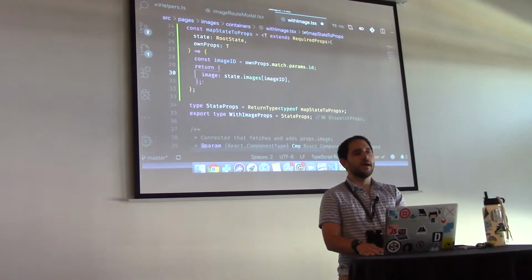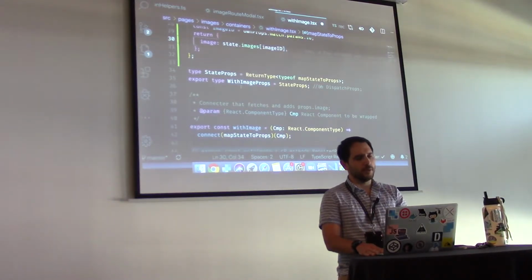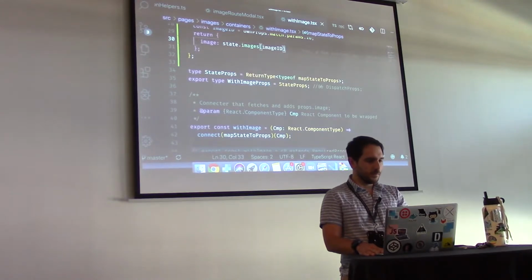So as your functions change, your state props will stay up to date, your dispatch props can stay up to date. Everything's awesome there. Then we export this with image props, and that's what we're using in the route model, so that we always know what props we're expecting to get from these connectors.